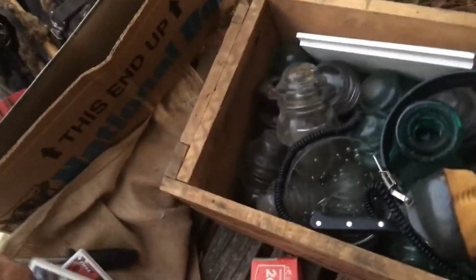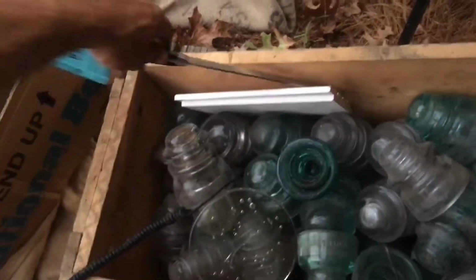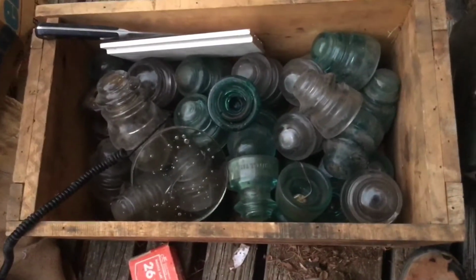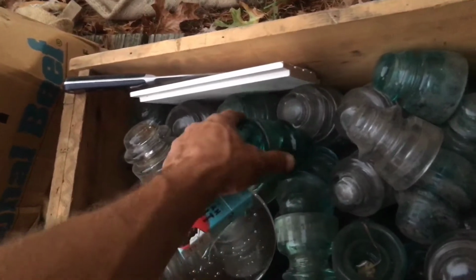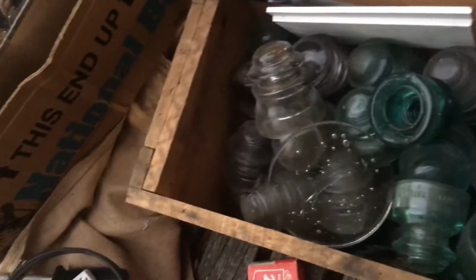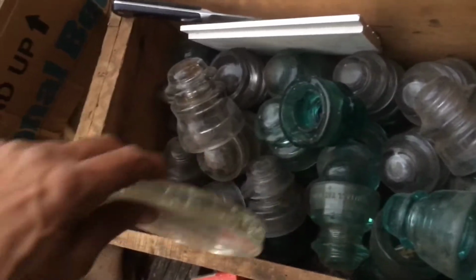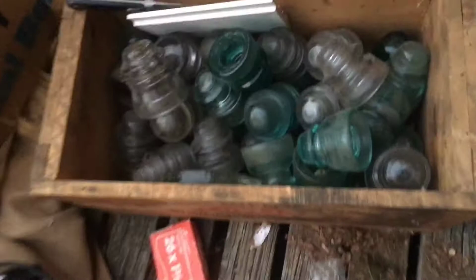Harry, check out my insulator collection. Some okay ones. A lot of greens, a lot of clears, but I think I paid $10 for all those. Nice little pile.